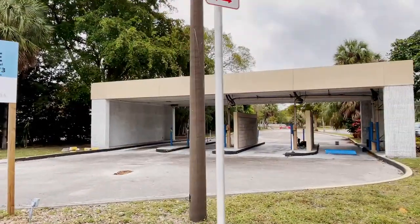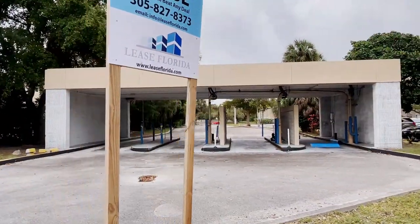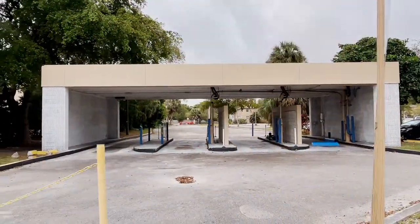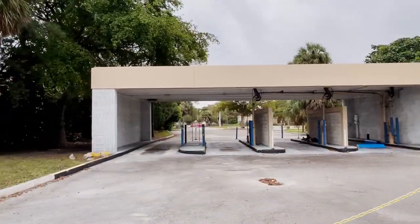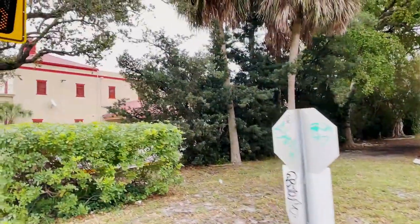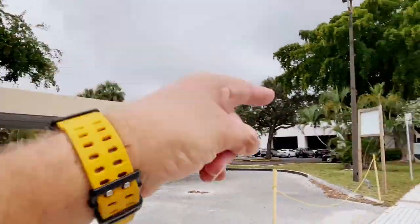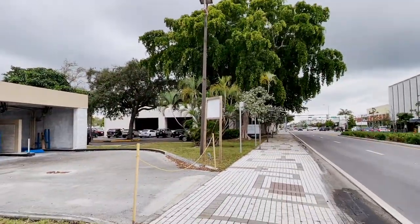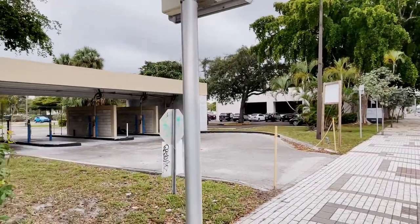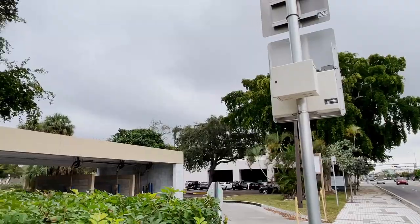Pretty cool. The old school drive-through tellers at the bank. They have those pipes that you put the container in and it shoots it over to the teller. I believe that was for the Planet Fitness building. Planet Fitness was probably a bank, and that's what the drive-through tellers were for.